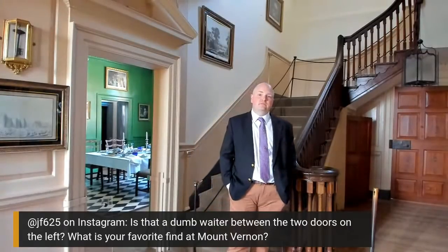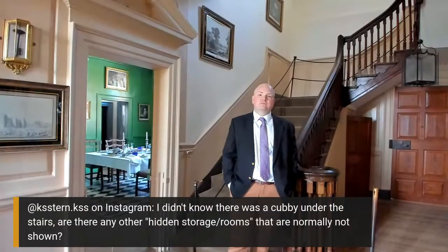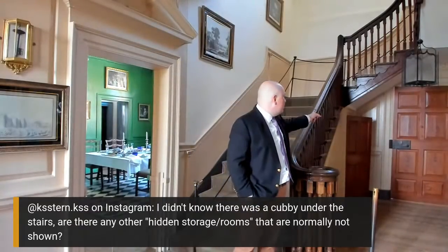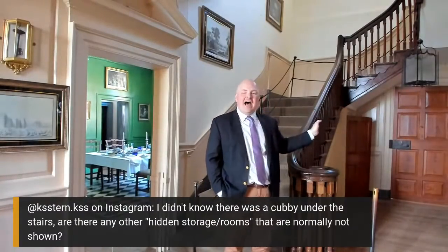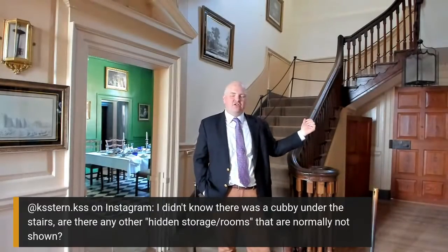So Adam, a keen observer has noticed that there is a cubby underneath the stairs. Are there other storage places like that here in the house? There are little nooks and crannies in various places in the house. Yes, there's a wonderful little nook and cranny there. And actually in the Washington's probate inventory, there's a listing of the objects that are in there, including a boot scraper and a fire screen.